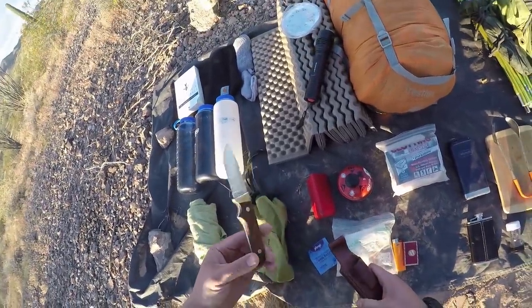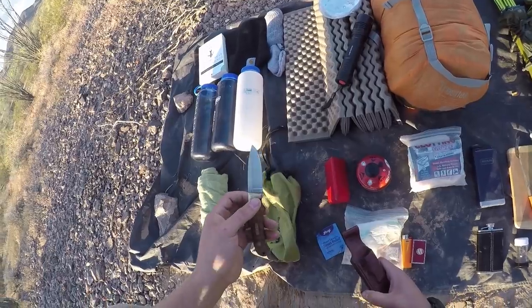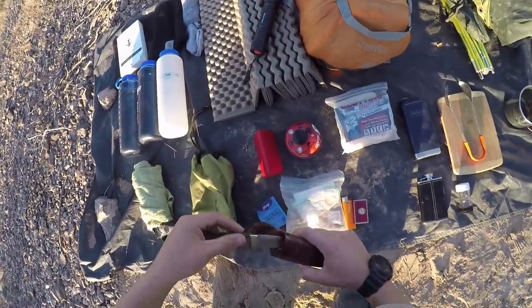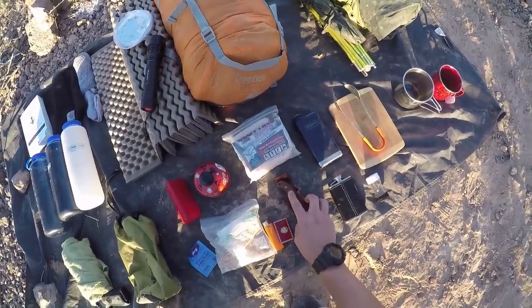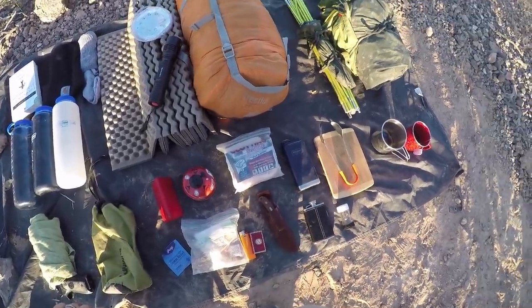I use this old timer because this blade holds up to rust better than the Mora knife. I keep the Mora knife on my backpacking bag, and I use that when I go backpacking now.